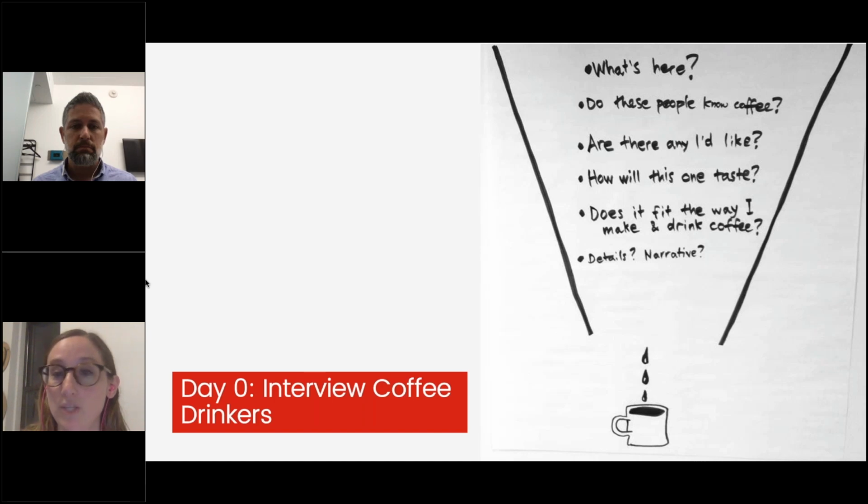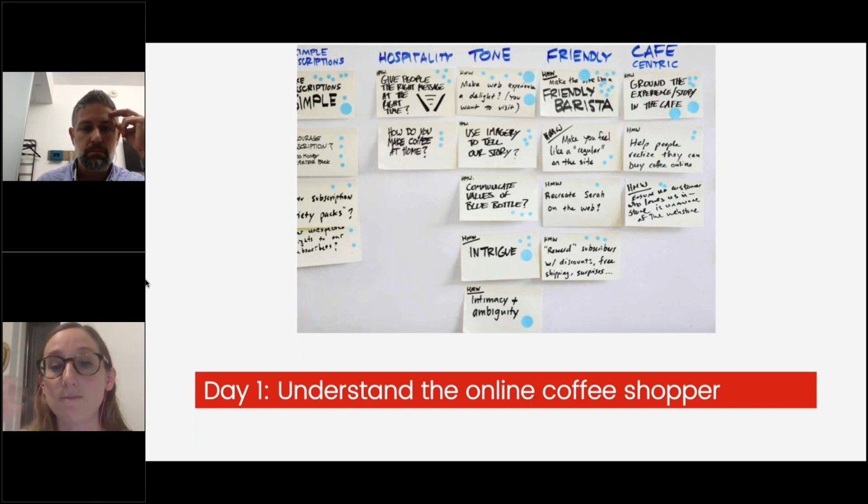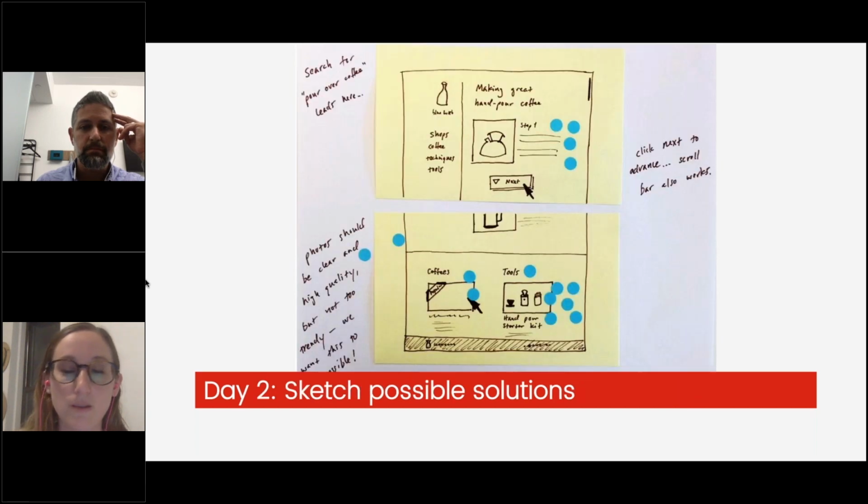So day 0, which is prepping for the 5 days, is going out and interviewing coffee drinkers and really trying to understand who's at Blue Bottle normally, and what do they want? What are they doing at the cafe? And really looking at them as they're there. And then day 1 is all about understanding the online coffee shopper, who might be different from the in-store coffee shopper. You can see these different verticals that they have around hospitality, tone, friendly, cafe-centric. The online coffee shopper is probably similar to the in-store one, with a very big overlap. So really trying to understand what the online coffee shopper is looking for. This is the "what is," the first bubble in that framework we saw.